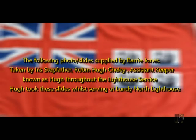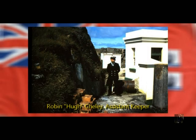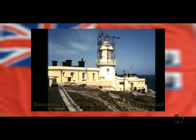The following photo slides, supplied by Barry Jones, taken by his stepfather, Robin Hugh Shaley, assistant keeper known as Hugh throughout the lighthouse service. Hugh took these slides while serving at Lundy North Lighthouse.